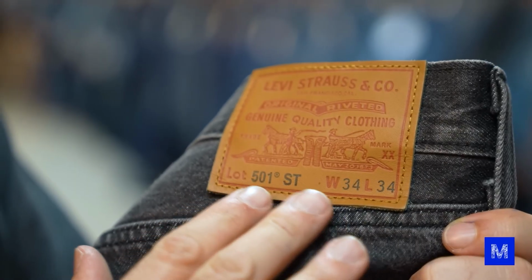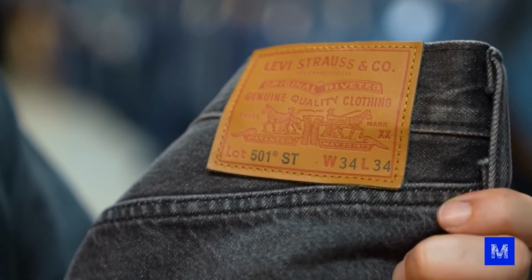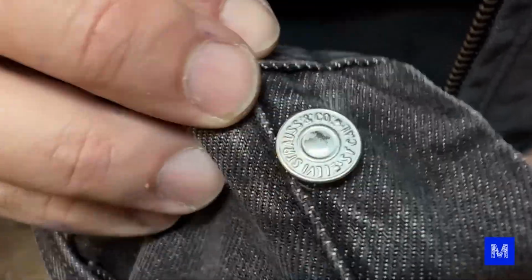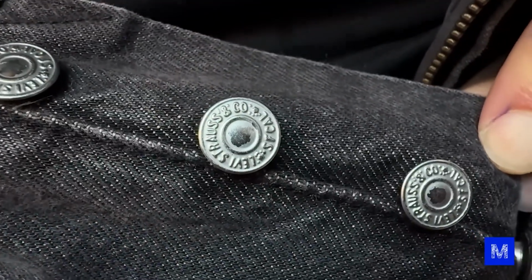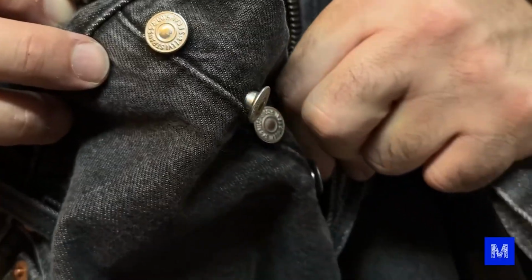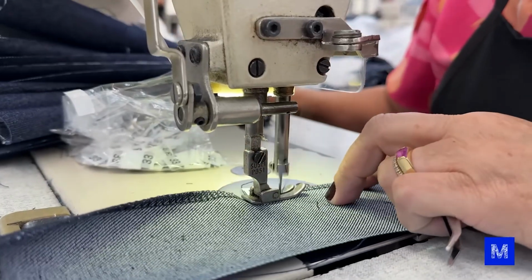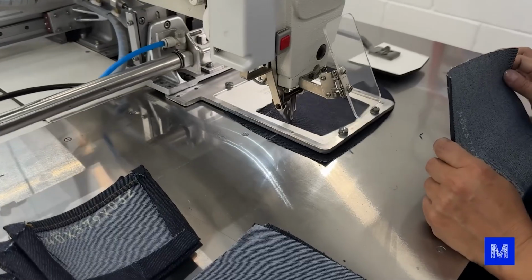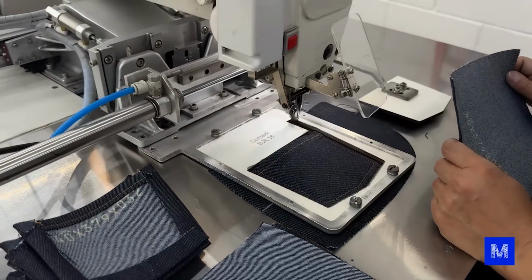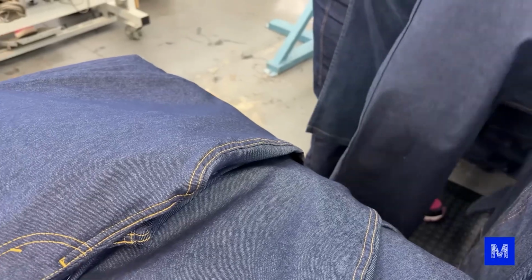The name 501 came from the lot number of the original jeans, but the word jeans has a different origin. It was a sturdy fabric used by sailors from Genoa, Italy. In French, Genoa is jean, which eventually evolved into jeans in English. Even though the fabric was denim, the name jeans stuck. What started as workwear built to endure rough conditions is now an everyday essential. You can wear jeans to work or even to a party.